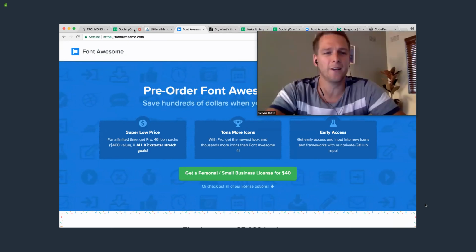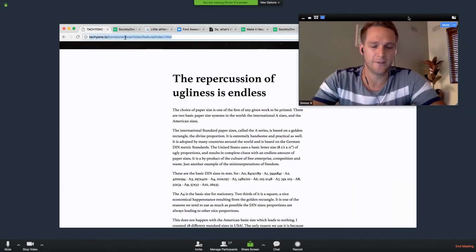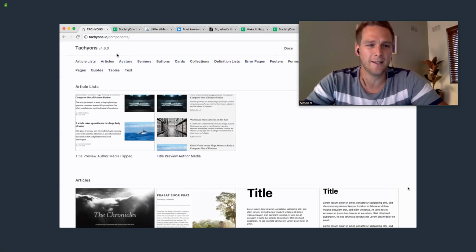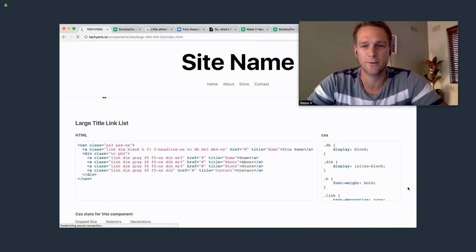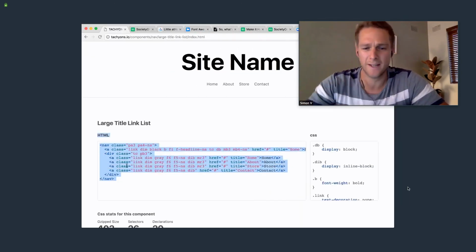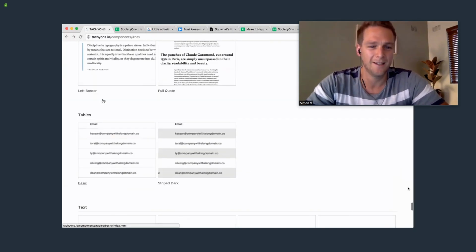Yeah, so with Tachyons, either you use the component library, which has a lot of stuff like navigations and forms. You can see it's /components, and if I go in nav here, I'll have lots of different navigations, and most of them are responsive, designed to work kind of everywhere. And then you just grab that, and that's your component. So you can build a pretty good looking Tachyons website without writing any styles.